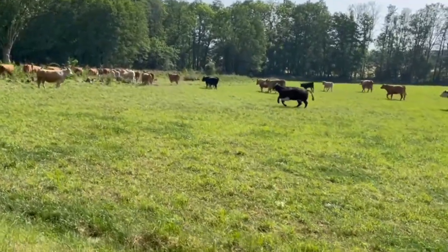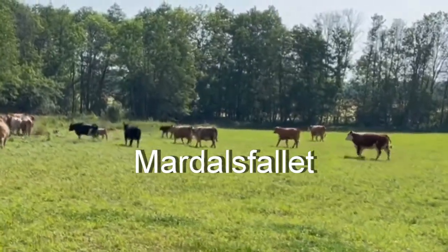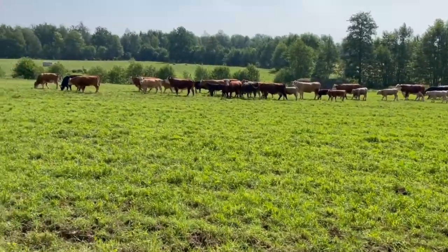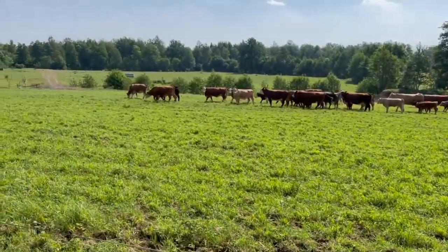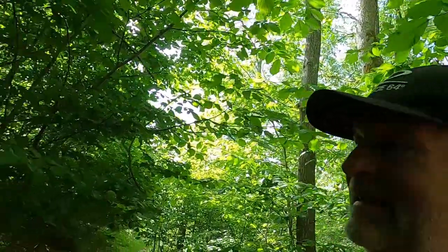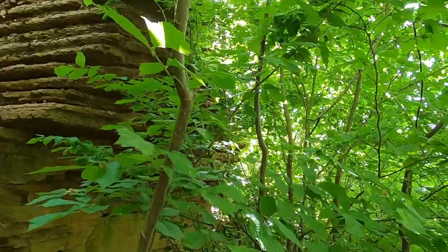Now I'm making a hike to the Mardalsfallet. It is supposed to be a waterfall with strange rocks. I'm not alone, as the cows want to join me. The waterfall is nothing, totally dry and not very spectacular. But anyhow, it was a nice walk.